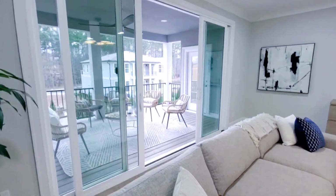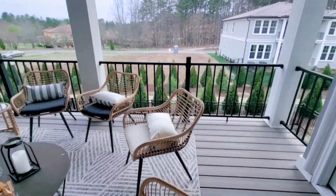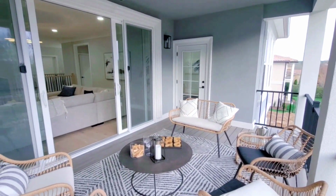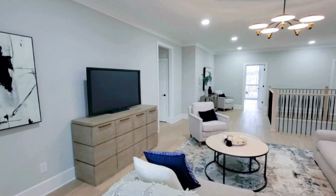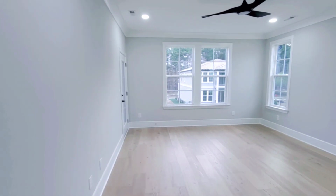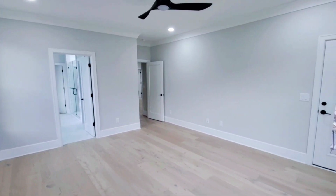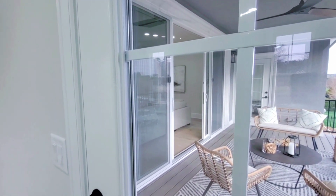Second floor loft or living area that leads out to the second floor balcony. And as we turn this corner, this is the second primary suite of the house on the second floor. Like the first floor, you have that door that leads out into the balcony, and you have a full master bathroom with double vanities and a beautiful shower.